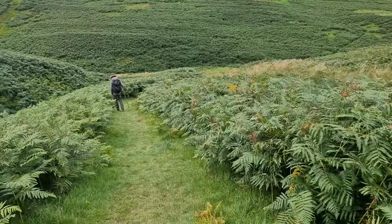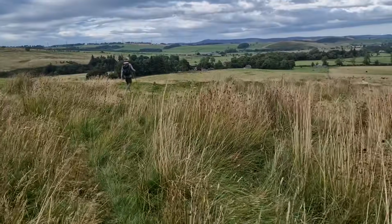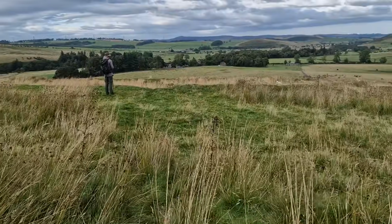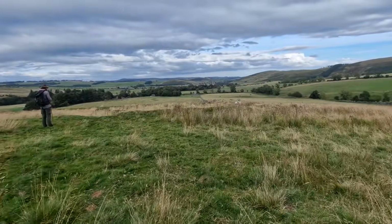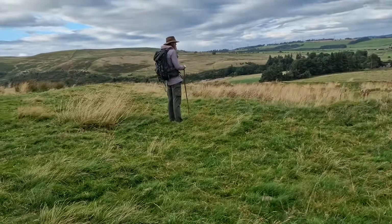Thankfully we are going down the steep way and not up. So finally and lastly, we made it to Ingram Hill Camp. The sheep inside. Oh, it's quite large.